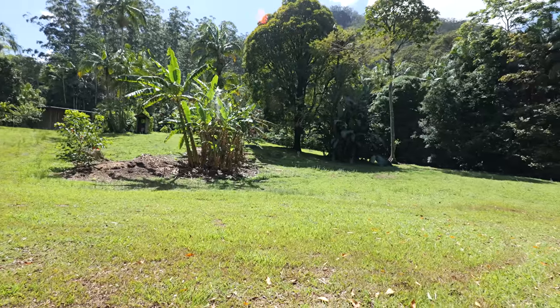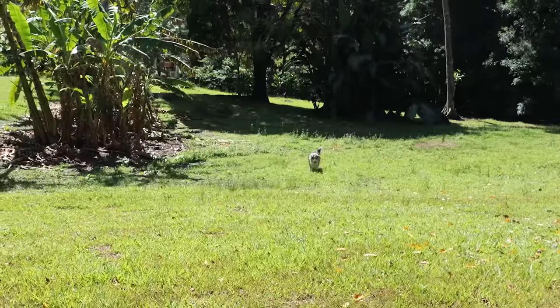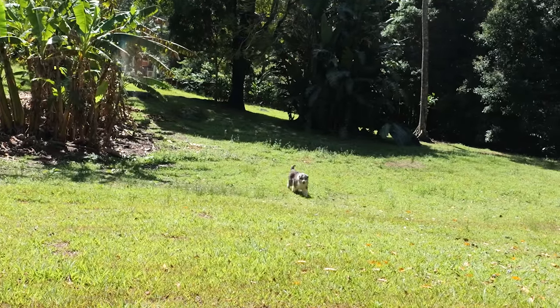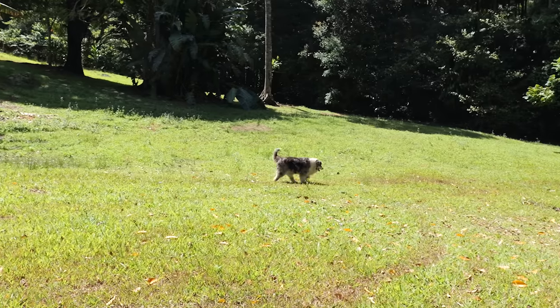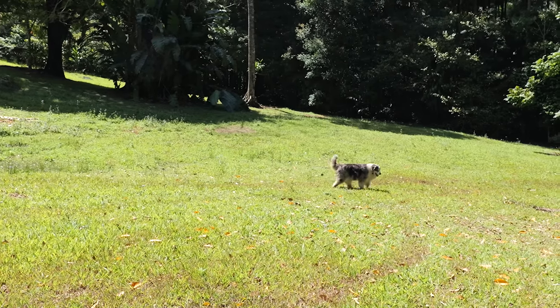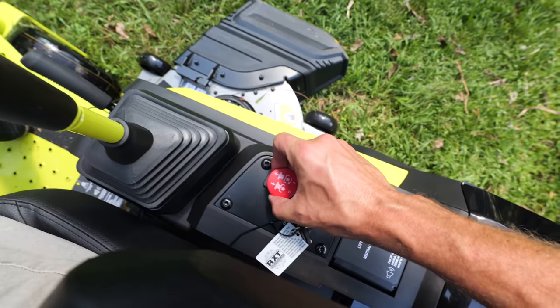And look at this guy come running. I'm a little concerned. Occy seems to be a little too in love with this mower already. Hey buddy, you keep your distance. You're not allowed within 30 meters of me while I'm operating this thing. I think it's time to engage the blades.